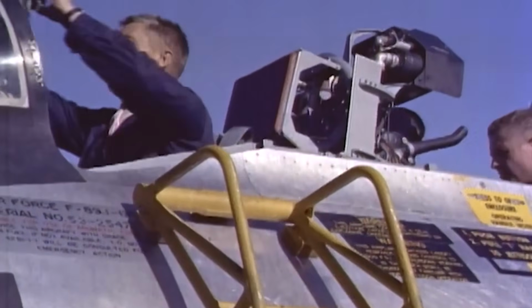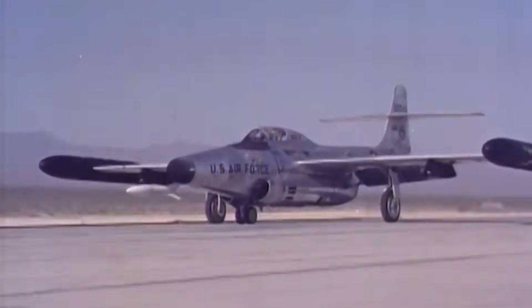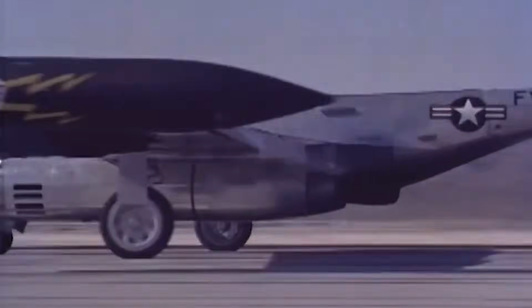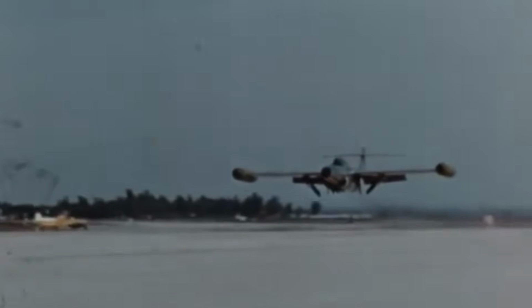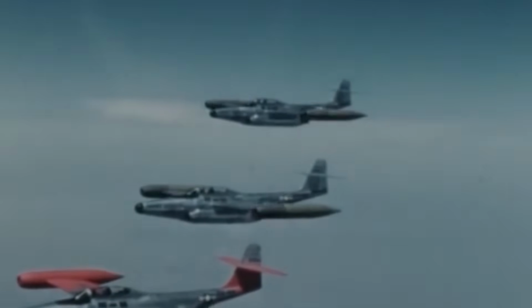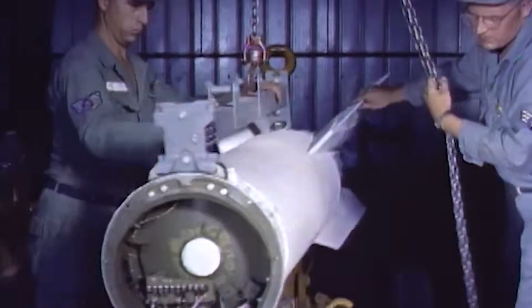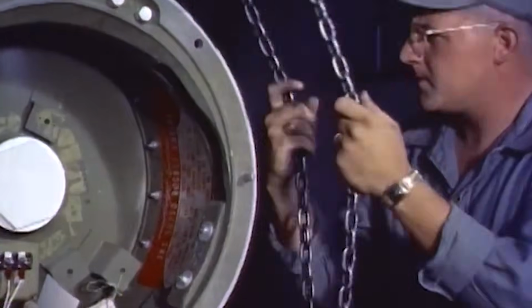The final and most potent version of the Scorpion was the F-89J. This variant, a modification of the F-89D, represented the pinnacle of the Scorpion's evolution and a significant leap in interceptor capabilities. The F-89J was specifically designed to carry and deploy a weapon that epitomized the tensions and technological arms race of the Cold War, the MB-1 Genie rocket with its nuclear warhead.